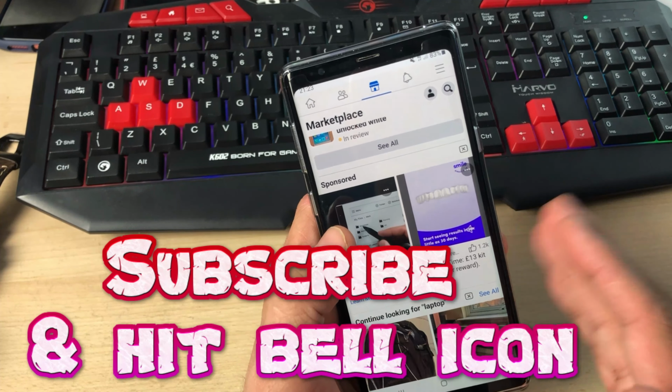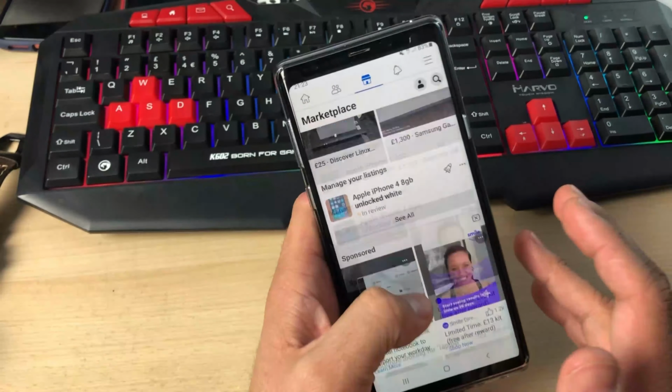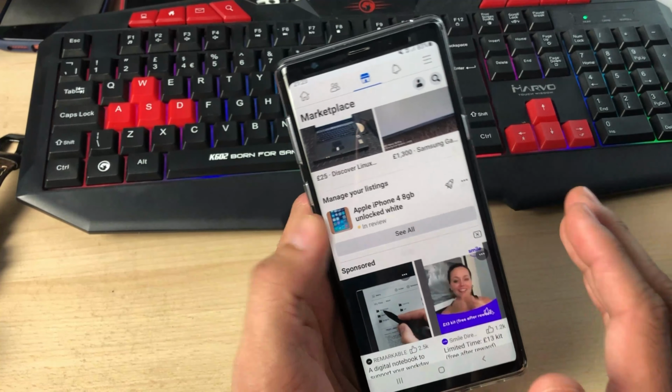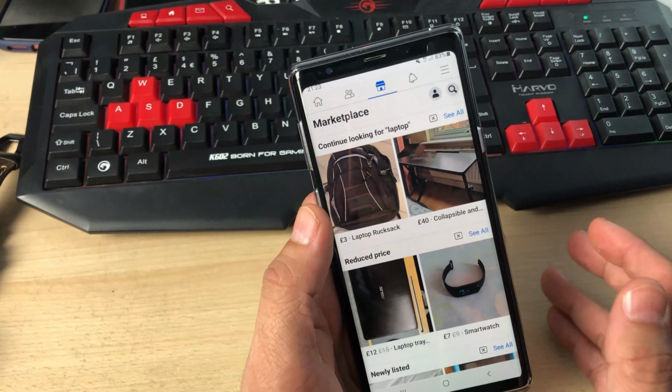If you miss even a single point, or skip even a single point out of these, then obviously your account is going to get toasted. This is a proven method, guys. So here are the things which you need to avoid. Whenever you list something, you simply follow these rules.